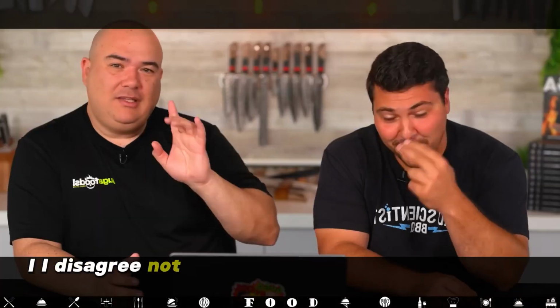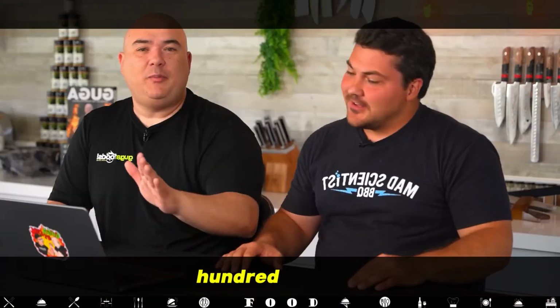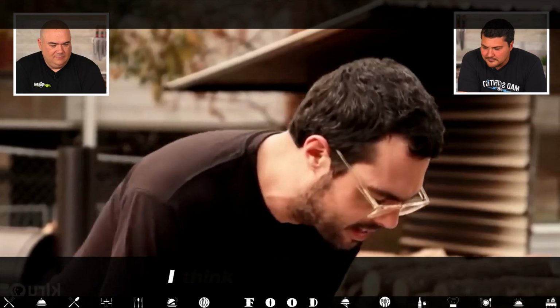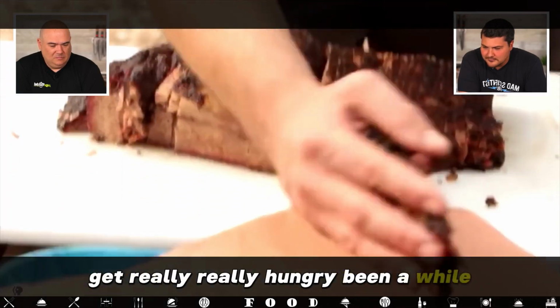I disagree. Not the whole cow, maybe the brisket. Okay, what's the best part of the cow? Picanha, 100%. If you put a brisket next to me and you put a picanha, come on, Jeremy, which one is better? Don't take the brisket. Oh. I think it's time to eat. Getting really, really hungry. It's been a while.